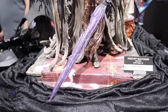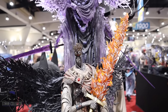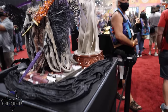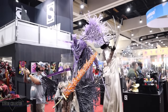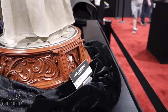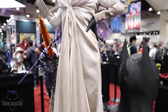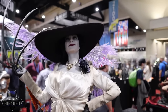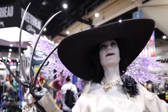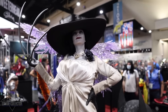This is also from Pure Arts. Very impressive looking piece. Very, very massive. I don't know if you guys can see just how massive this thing is. And then right next to this one, of course, we have this brand new piece again from them. Just absolutely incredible. Basically the size of a 3rd scale. But very, very cool. This one's very impressive. Got a great cut and sew on her. Looks really awesome.